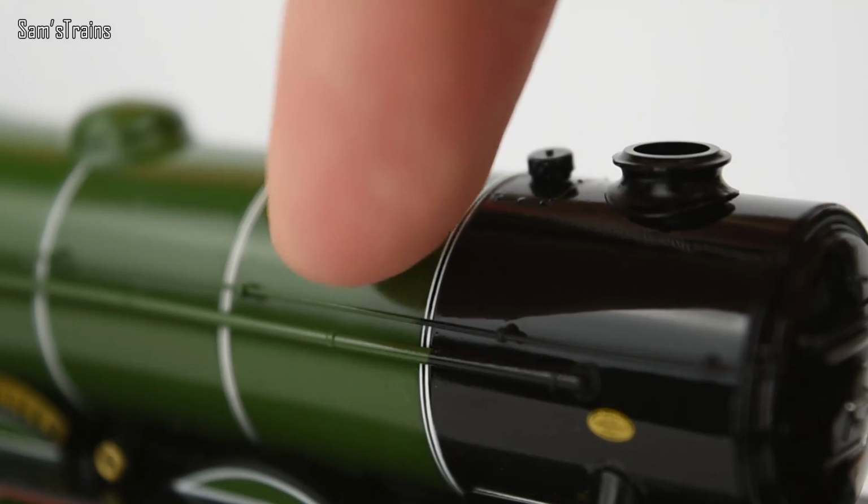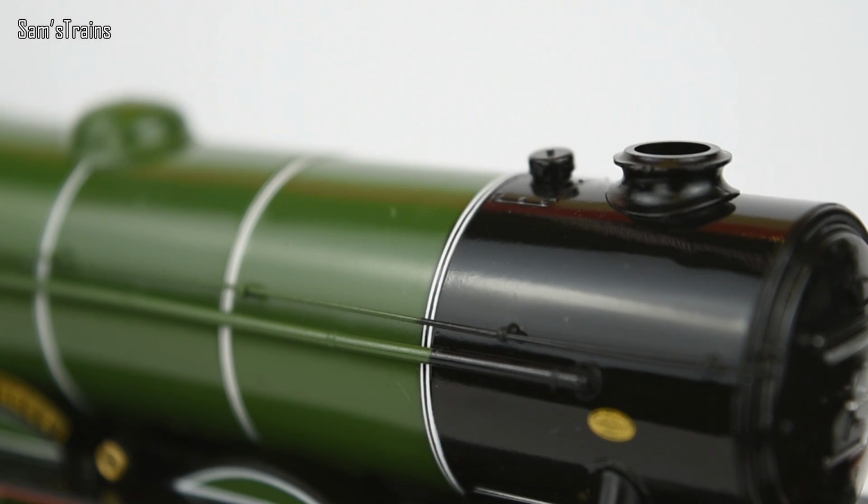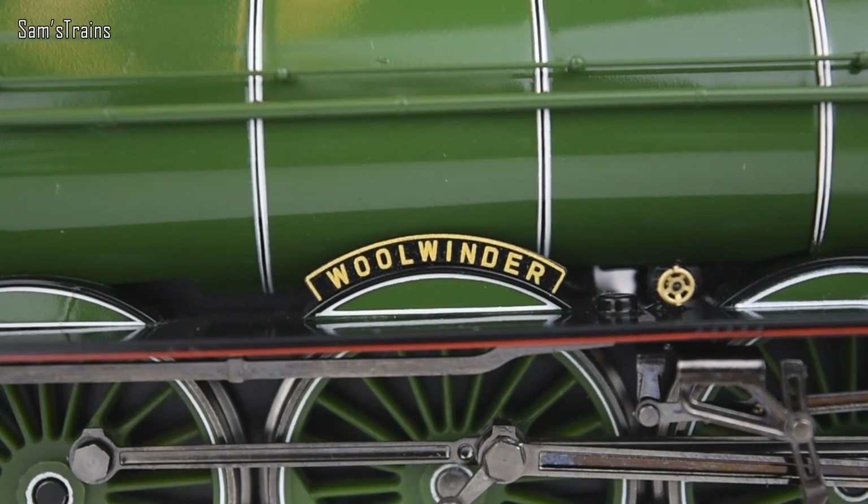As you can also tell, the double banding on the boiler of this particular loco has been done superbly. I do have an A3, which I believe is a very similar tooling. It might be the same tooling with some variations. And the lining was a little bit dubious on that one, but no, this one has it absolutely superbly applied. And as you can see, the wheel arches also have the lining on them, which is very nice, of course, to see.